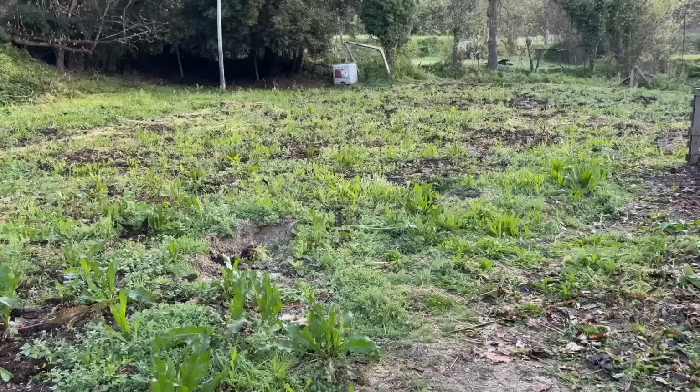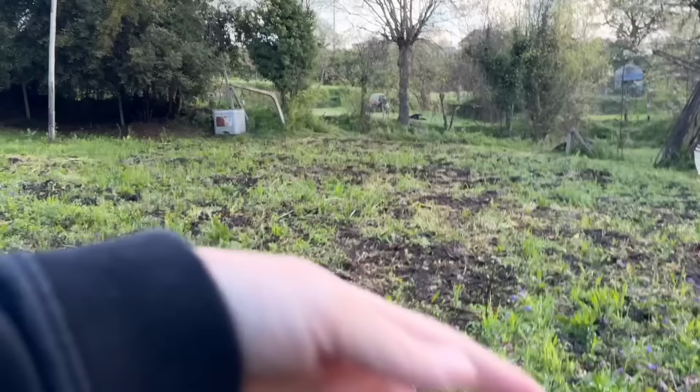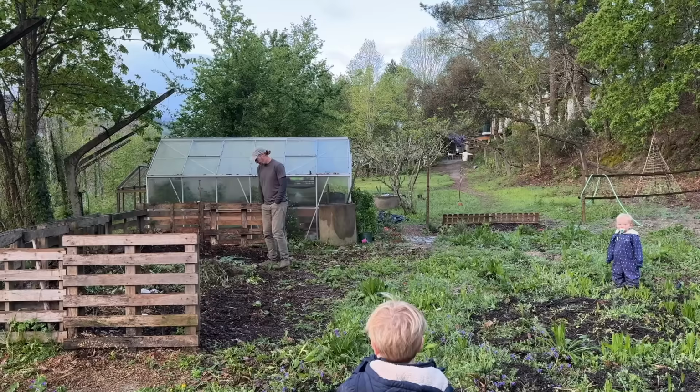Come on, boys. So in preparation for the tractor to come, the compost has been emptied entirely and spread all over the field by Joao. He strimmed it all back and now the tractor is going to come and turn it into the soil and, well, give all of this goodness into the ground, which is great. Isn't that beautiful? All of that. Oh, it's the leaves from our leeks.